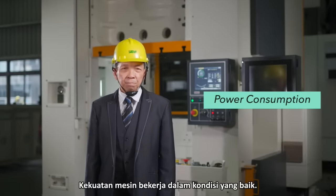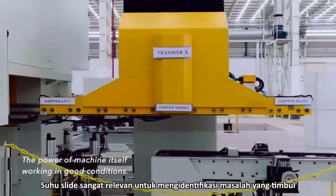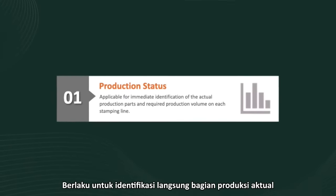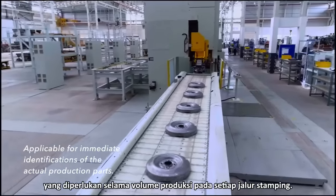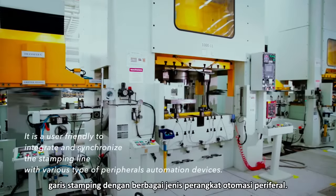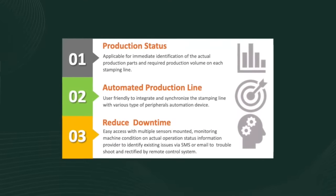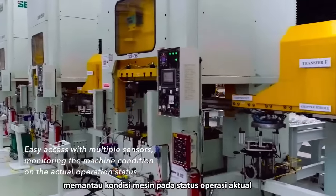Power consumption: the power of the machine itself working in good condition. Slide temperature is relevant to identify any issue with the increasing thermal temperature of the slide during operation. Production status: applicable for immediate identification of the actual production parts required during the production volume on each stamping line. Automated production line: it is user-friendly to integrate and synchronize the stamping line with various types of peripheral automation devices. Reduce downtime: easy access with multiple sensors monitoring the machine's conditions and actual operational status.